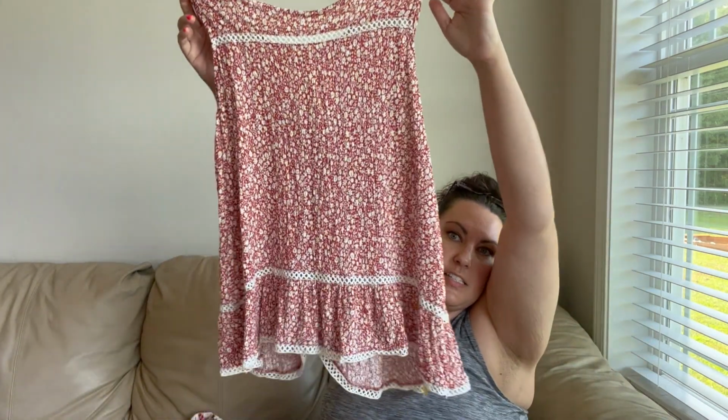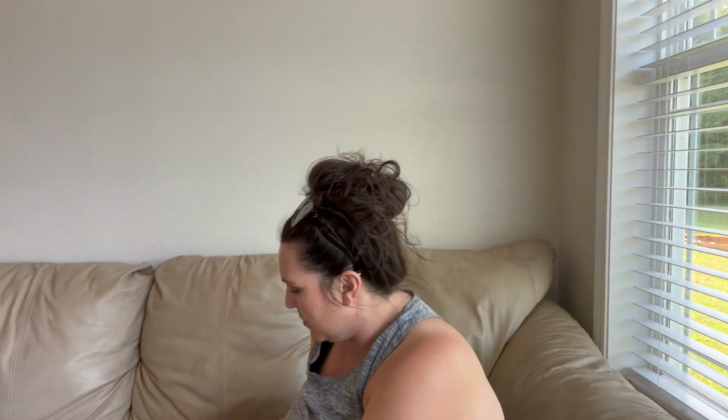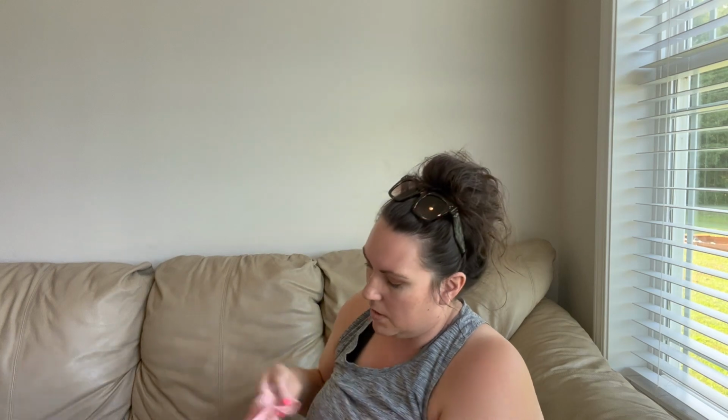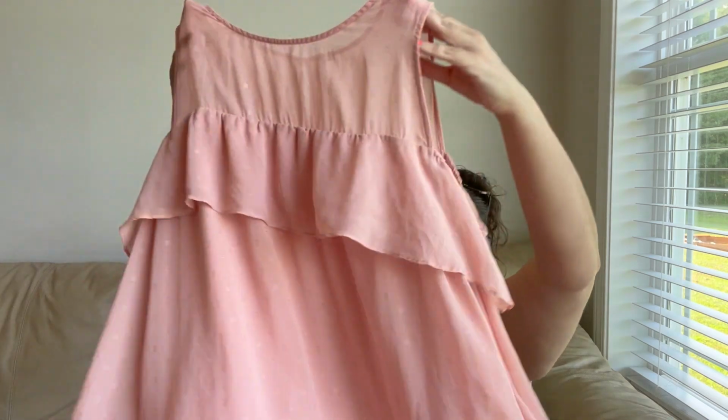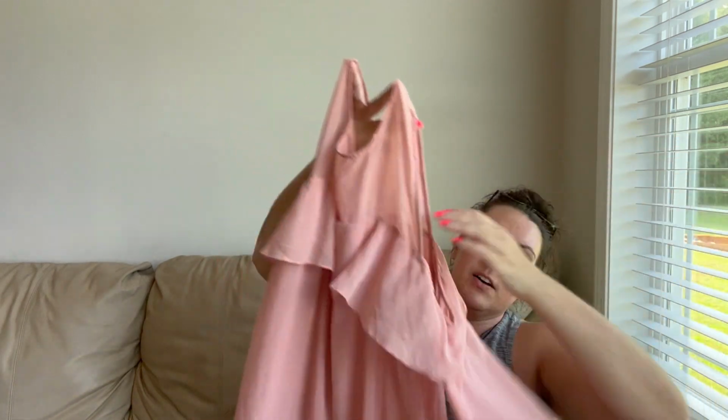And then I saw a few things for myself. I got this little shirt, and this shirt. This one was Old Navy. I don't know what the other ones were. I just remember this one being Old Navy. But how pretty is that? And it has a sleeve on it with a cold shoulder.